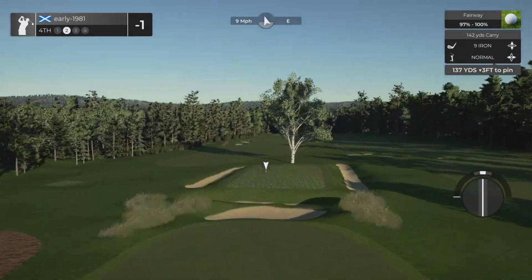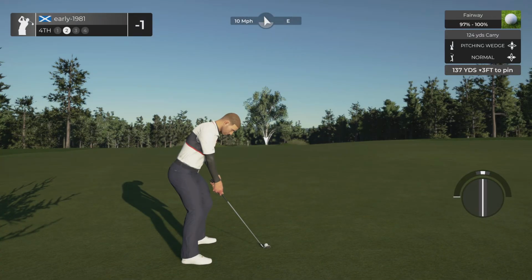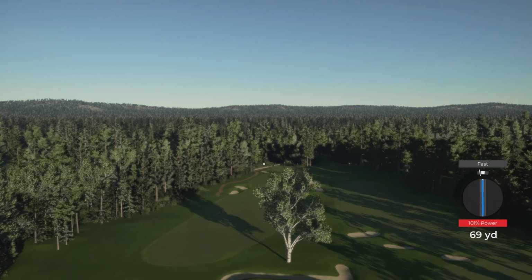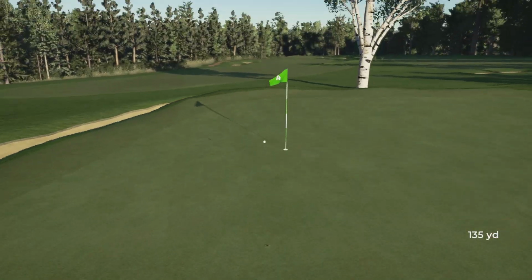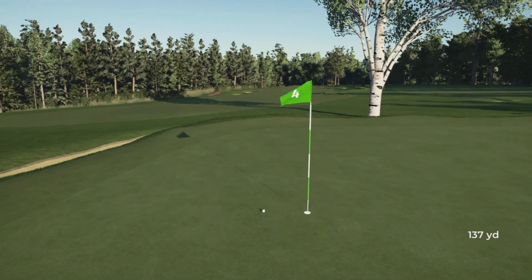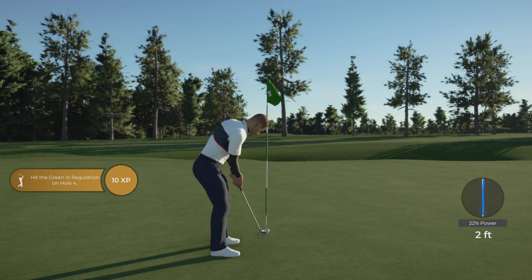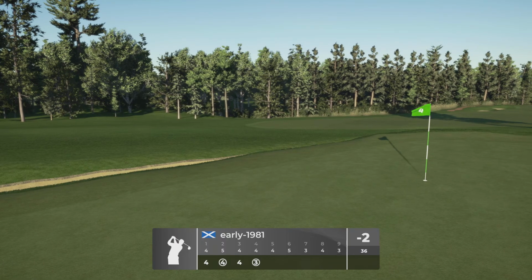So 137 yards in. I think pitching wedge is made for this. I've got a 10 mph wind behind me. Just applying a little bit of backspin. There's a tiny fast. That really shouldn't affect me too much. This should hopefully sit down right next to the pin. It's done exactly that, and that is going to leave me a tap-in birdie opportunity from 2 feet out, which I do convert, and we do move to 2 under par.